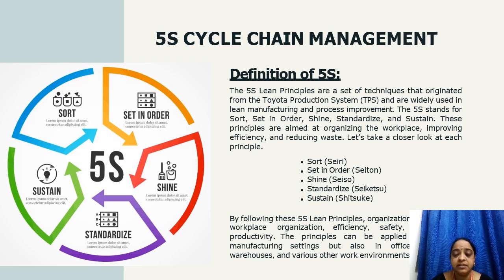We have discussed these topics alone in the previous lecture. Now we can see each and every S in detail. These principles usually help in organizing the workplace, improving efficiency, and reducing waste. So let's take a closer look at each principle.